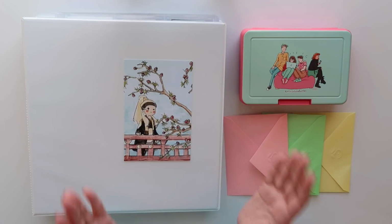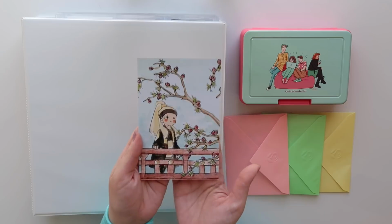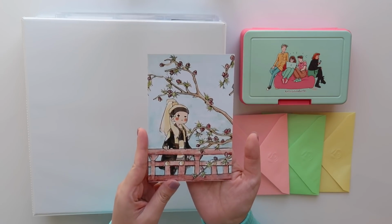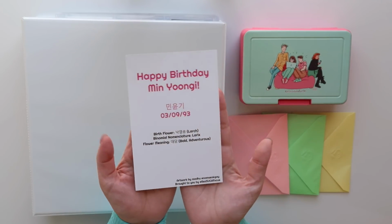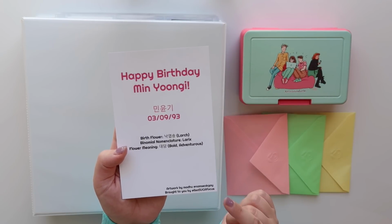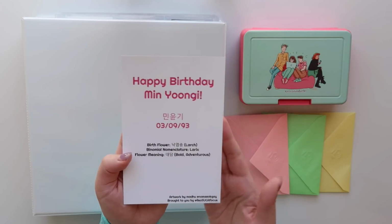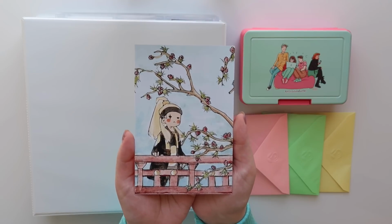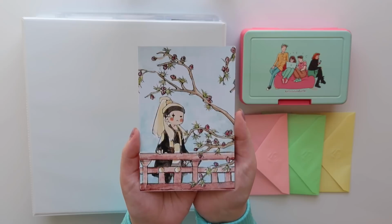It is also Min Yoongi's birthday, so of course I wanted to upload something on his special day, and I do have another one of these really cute art prints that was commissioned by a really lovely account on Twitter. So I will list the artist and the person who commissioned this piece down below if you want to check them out. But I really love these so much, and I just think it's such a lovely little way to celebrate each of the members' birthdays.